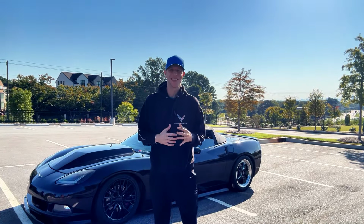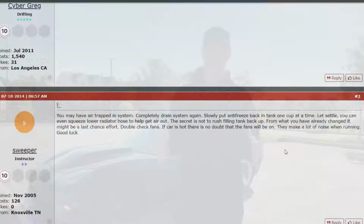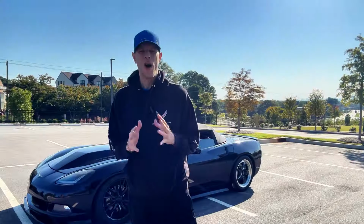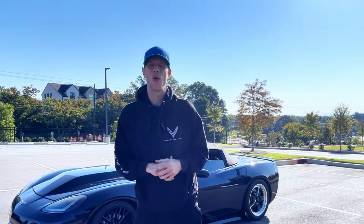Let's talk about it. I'm just going to tell you right out the gate, man, the Corvette C6s have a tendency to run warm. I've been on a lot of forums. I've driven this Corvette, and oftentimes I've seen guys post where they're hitting temperatures of 230 plus, and they're like, man, what is going on? I'm a little worried this car's running warm. Well, it's okay. There's a few things to know about the Corvette C6.